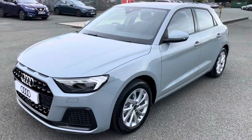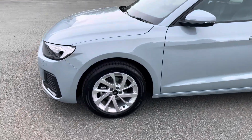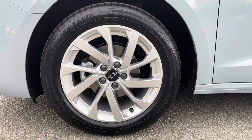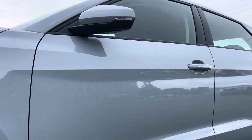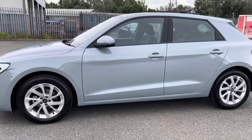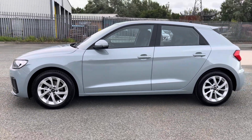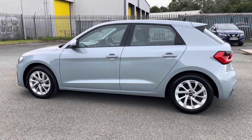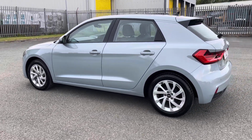Moving around the side of the car, we have the stylish 16-inch 10-spoke turbine design alloy wheels, which look great, and complement the stunning Arrow Grey paintwork perfectly. While there's also heated, electrically adjustable body-coloured door mirrors with integrated LED side indicators, as well as black side window trim strips, really setting off the sporty exterior look.